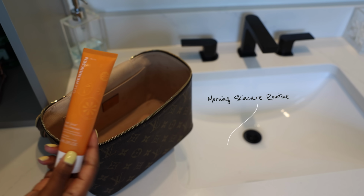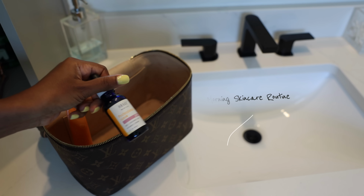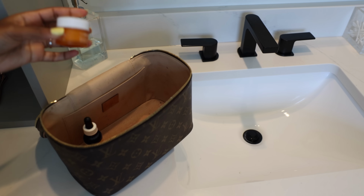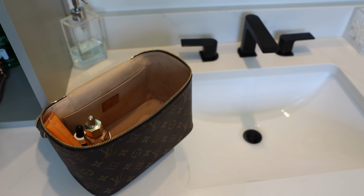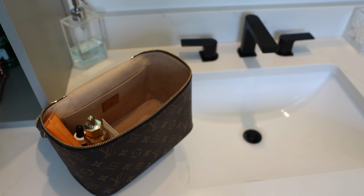In the morning, this is the face wash in there, my vitamin C. So morning eye cream, little oil, do sunscreen. I did just get a travel one, so I'm gonna take this. It's pretty much the morning. The night is more intensive.